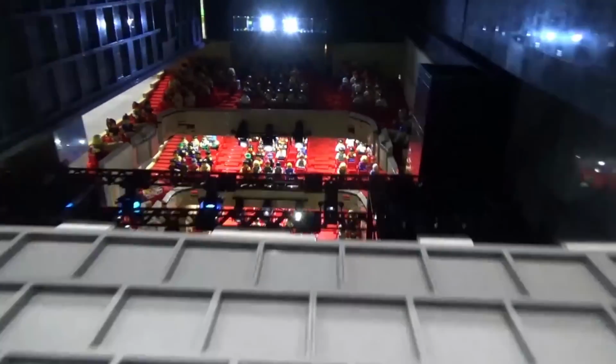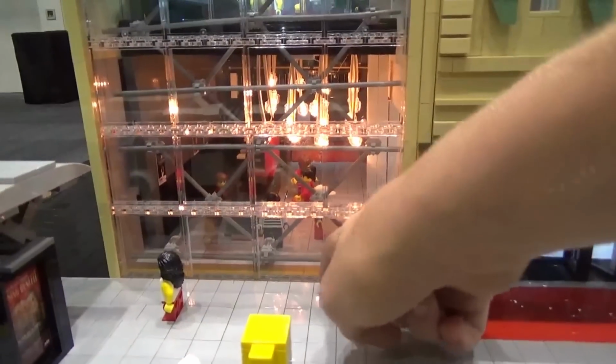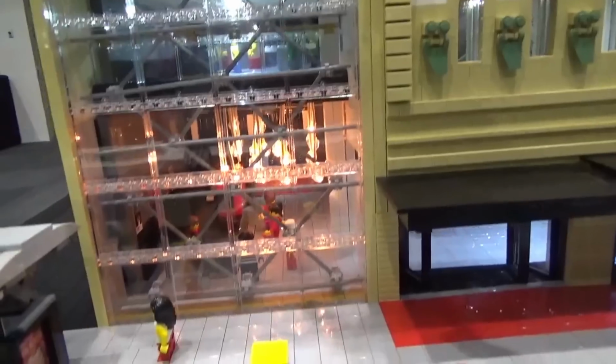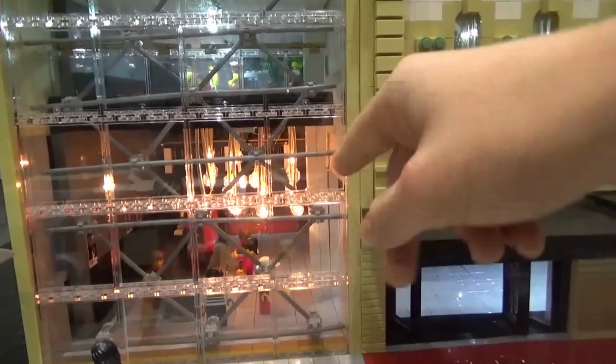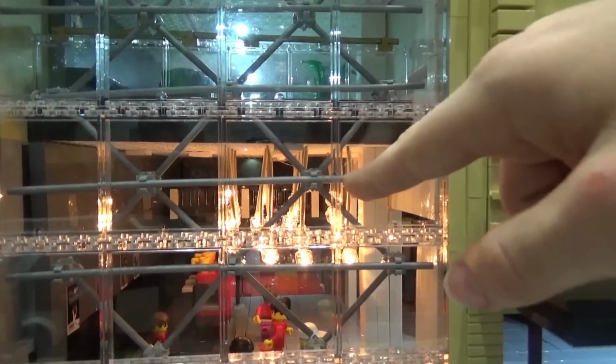Now, if we come around here, we have the new foyer section, which is going to be upgraded. Here we have a glass wall that goes from the bottom to the top of the build, from this height down to this height. And we have four floors in here, including on the bottom floor, a mezzanine floor. Now, the thing that I really like is the sort of yellowish lights in there.